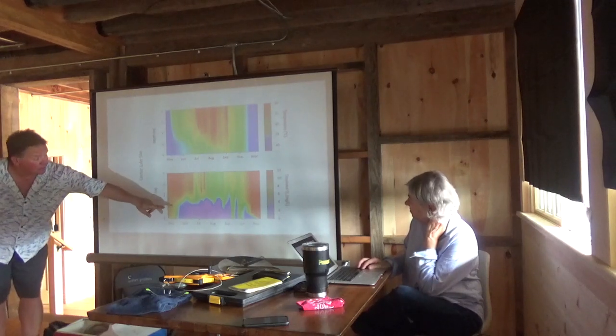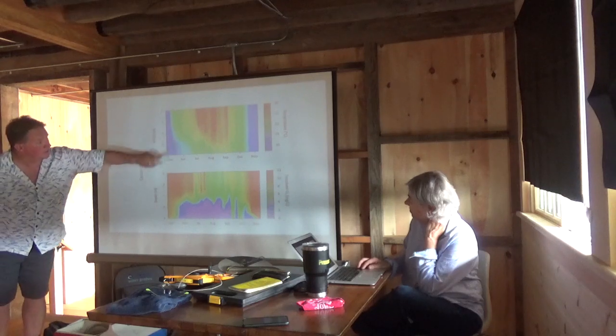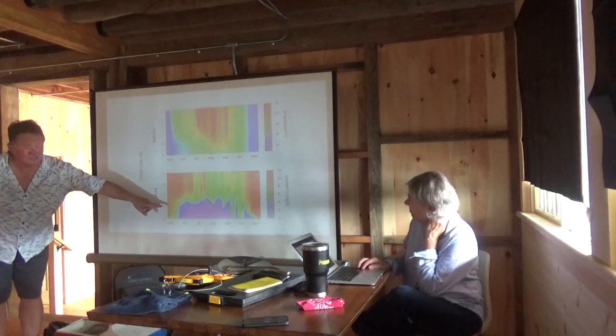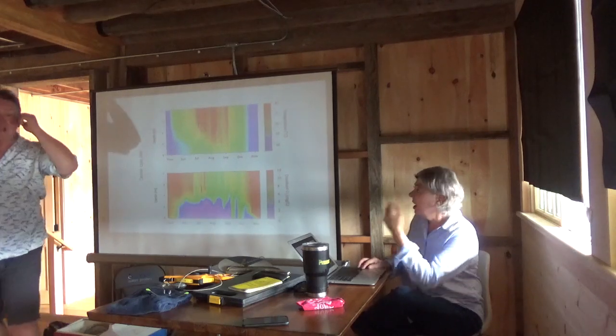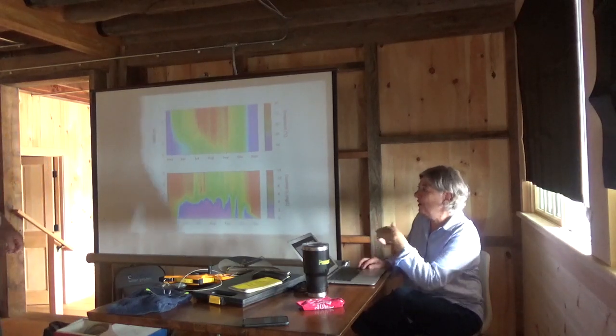And then look at the bottom. See the purple here? This is temperature. This is oxygen. And you can see what's happening at the bottom, how much of the water is now anoxic.